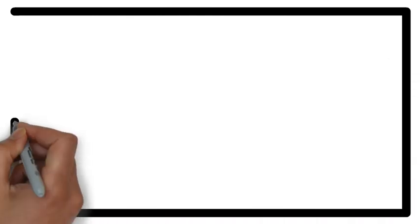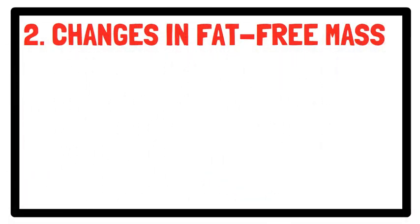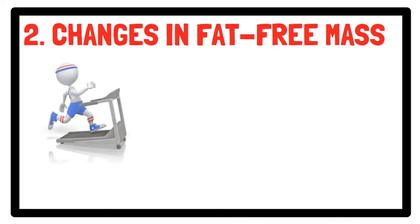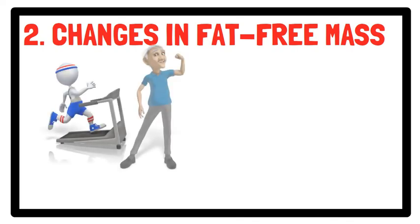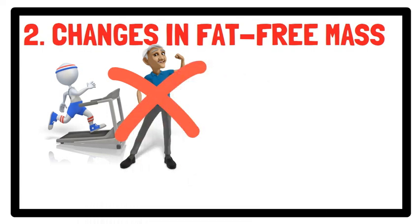Moving on to the second measure, changes in fat-free mass. Researchers speculated interval training may provide sufficient stimulus to enhance muscle growth, particularly in middle-aged and older adults, as well as clinical populations. However, the results from the meta-analysis indicate that endurance exercise intensity and duration do not mediate hypertrophic adaptations. Therefore, under the methods employed, across the studies analysed, neither interval training or steady-state exercise offer any benefit to affect fat-free mass.